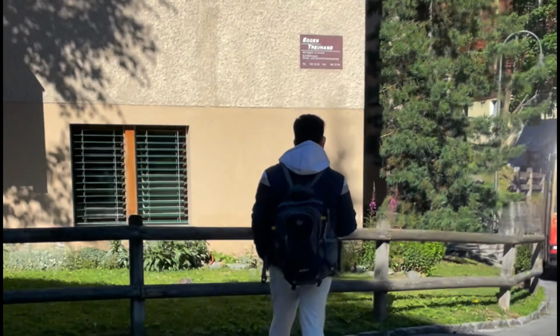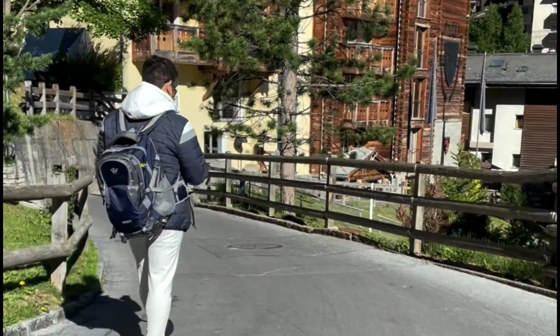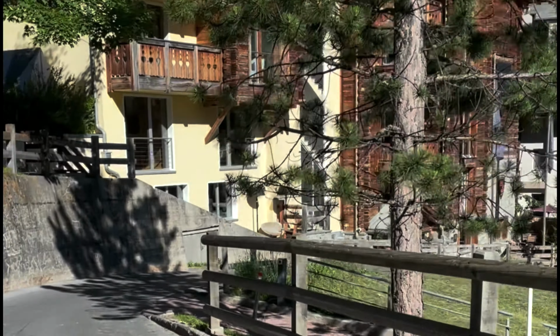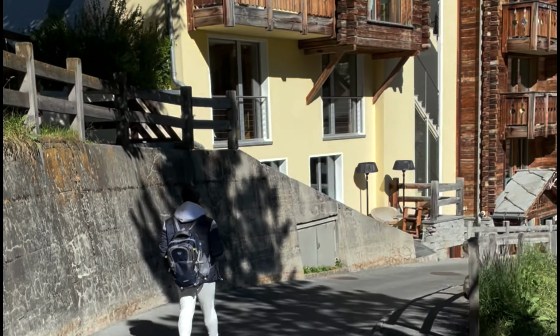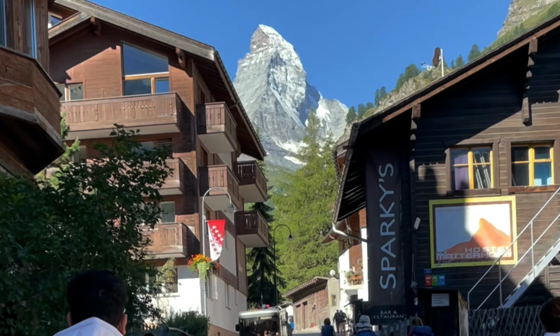Cars are not allowed in Zermatt, but there are battery-operated buses which you can avail if your hotel is very close to the bus stop. There are also battery-operated tuk-tuk rides, which are like taxis in Zermatt. But the easiest and most beautiful way of exploring Zermatt is by walking, and I think that is what everyone should do.